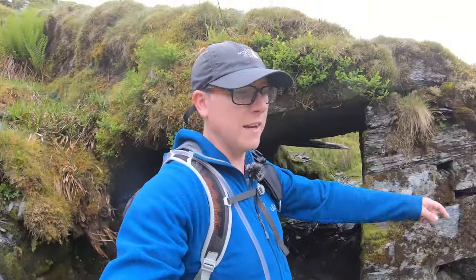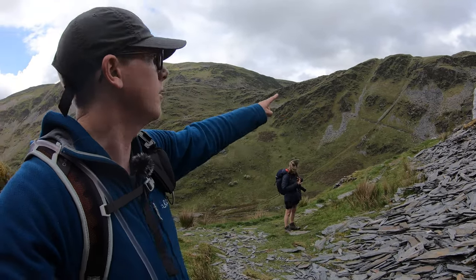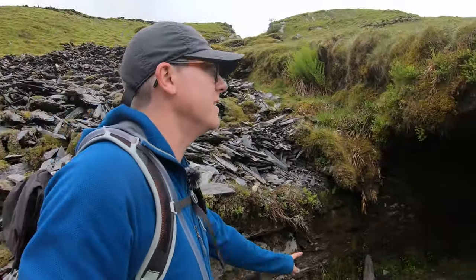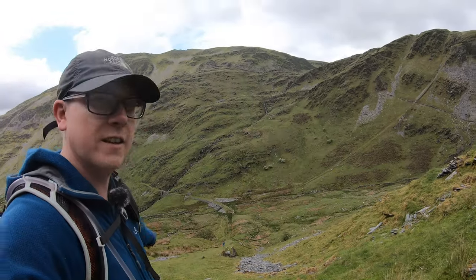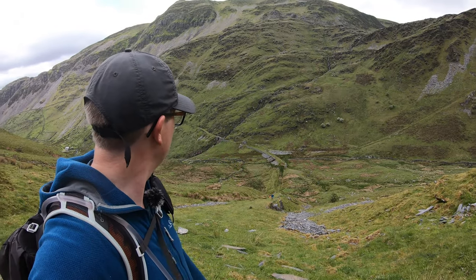Yeah. So on the other side of the valley, we could see this massive incline, obviously disused now. And there's a little tunnel that goes underneath another massive incline that goes right up to a huge mine up the side of the valley. And if I look down, there's some people coming up. Check that out. Straight down.